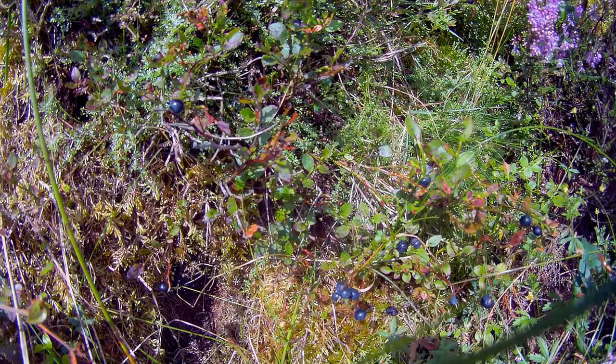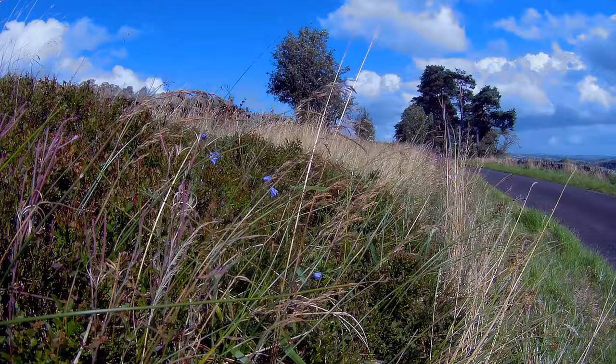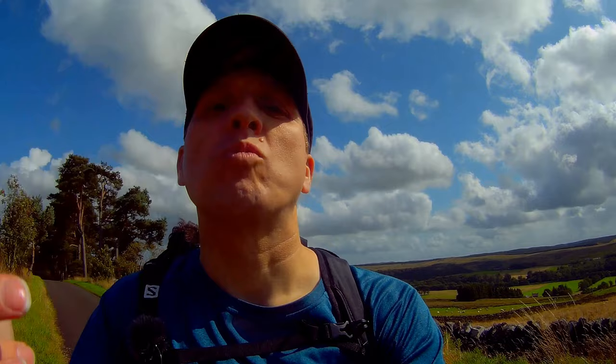This is one of the best things about hiking in Northumberland, all the wild bilberries. There's loads of them here. Some late bluebells as well. Oh, they're lovely, them ones, and nice and sweet.